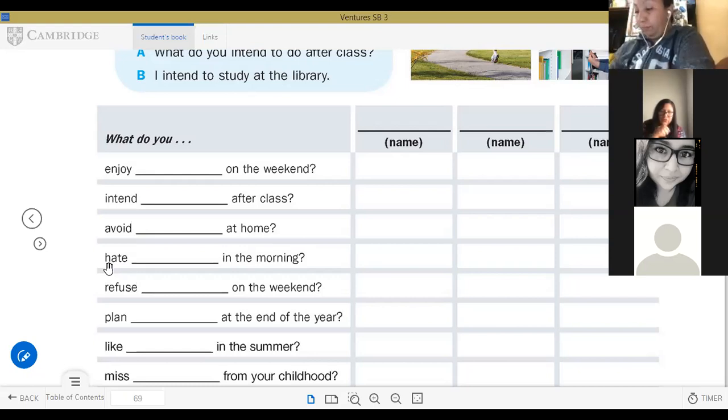If you don't do it, you try not to do it, right? So, for example, if Ms. Aguirre is vegan, she avoids eating meat. I think if she ate it, she would like it, right? But she doesn't hate eating meat. She avoids eating it. She doesn't like it. Avoid is action.